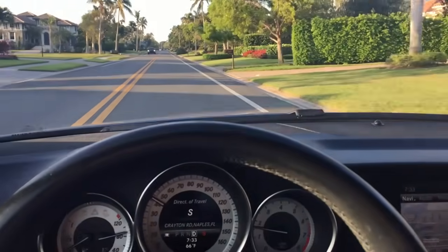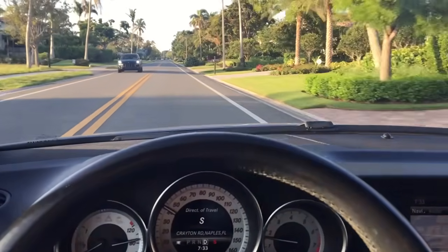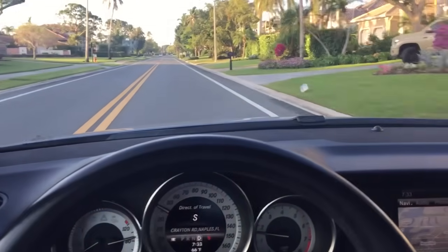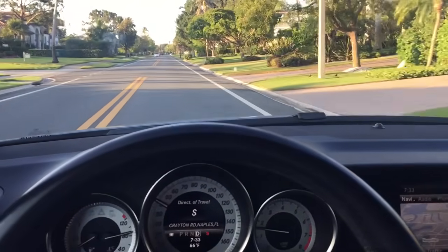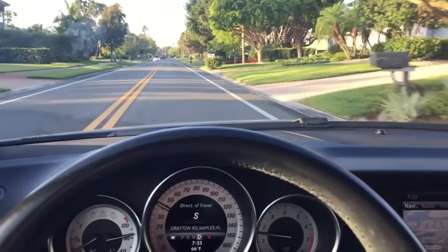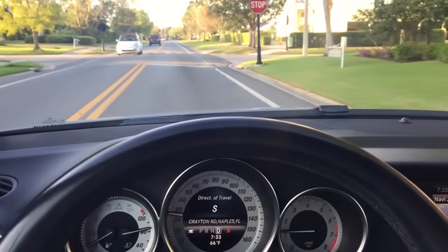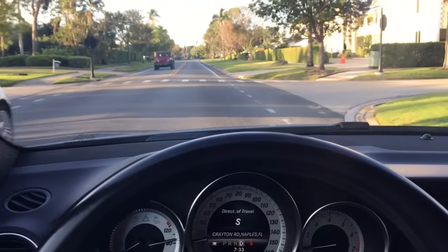So anyway, there it is. Mercedes-Benz C350 2013. Very peppy, lovely, comfortable sedan. This is a one-owner car with only 34,000 miles on it. Looks like new. Definitely been garaged and loved on. And it's a treat to drive. The steering's really responsive.